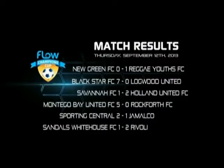Six teams advanced to the second round. Here is the match results table.